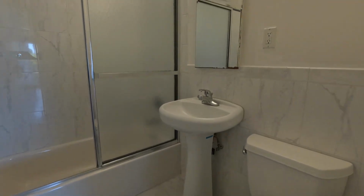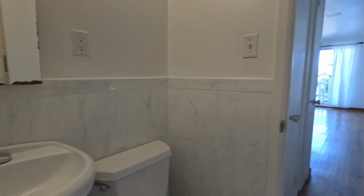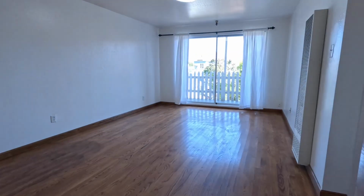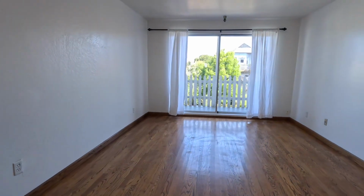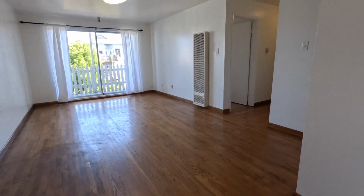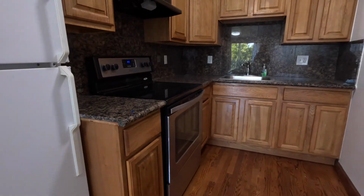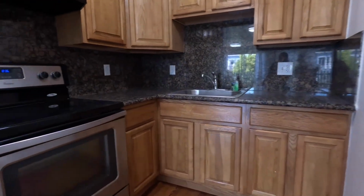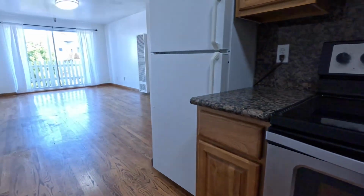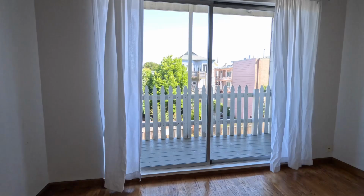You have a tub and shower combination, medicine cabinet, pedestal sink, good size shower head, sliding glass door. There's your toilet. And here's a better view of the living room. Gas heat, you have a private patio. This kitchen has granite counters, electric range, and a dining area just outside the kitchen.